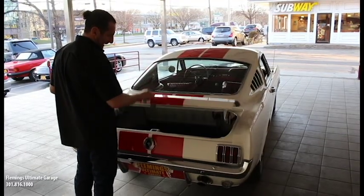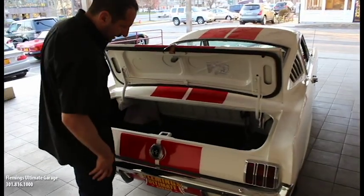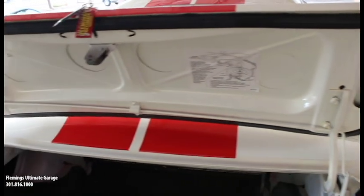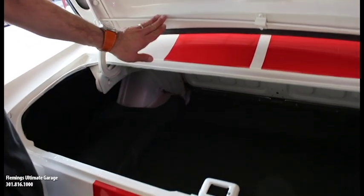All right, so let's take a quick peek in here. The trunk is detailed nicely, stripes to here. Jacking instructions in there, it's all painted and detailed in here as well. And more importantly, this is in place like it's supposed to.